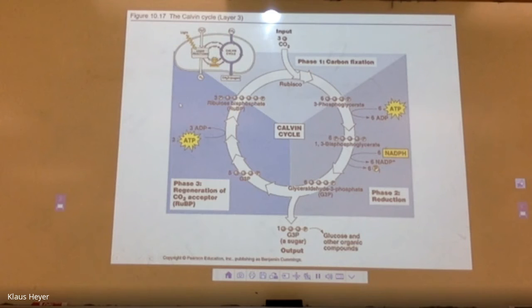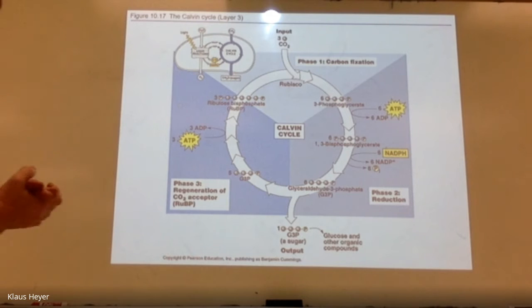I should just stick back here. This is the Calvin cycle. This is the dark reactions. I'm not going to do it in full because I think it's confusing. There are just a couple of things I want you to know about it, but it's confusing because you're supposed to follow this through like 6 times. But anyway, this kind of looks like the Krebs cycle.